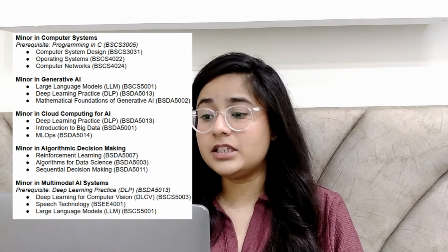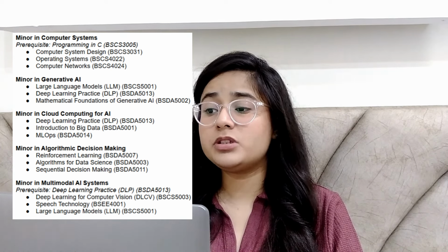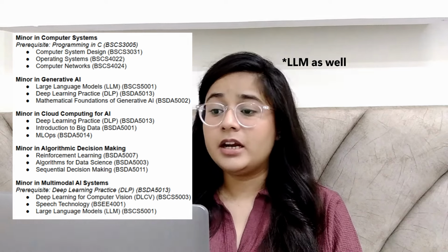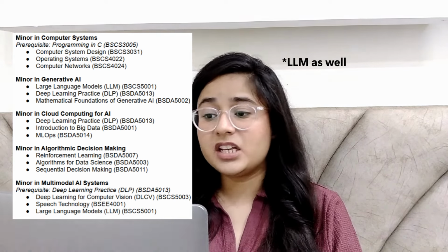Last but not the least, the minor in multimodal AI systems, for which the prerequisites would be DLP, that is deep learning practice, DLCV, that is deep learning for computer vision, and speech technology. So by taking up these elective combinations, you can get a major degree, that is our BS degree, with a minor degree of your choice.